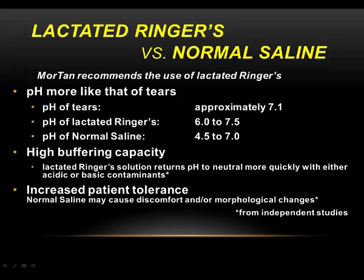The manufacturer recommends the use of lactated ringer solution for irrigating due to the pH levels. Tears have a pH of approximately 7.1, while normal saline has a pH of 4.5 to 7.0. Lactated ringer's pH of 6.0 to 7.5 is closer to the pH of tears. Also, the buffering capacity of the lactate ion found in lactated ringer solution returns the pH to normal more quickly when used with either acidic or basic contaminants. Normal saline may also cause discomfort and/or morphological changes to the eye.